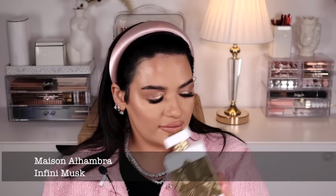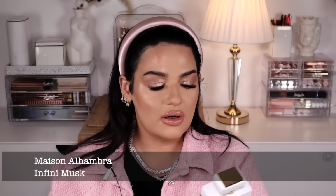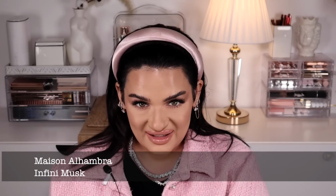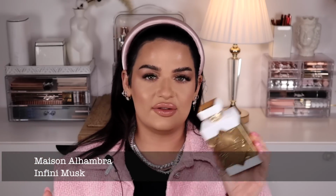Let's go through that whole line, okay? Next, I have Infini Mask. And this is, of course, the dupe for Mask Therapy. And points up for these bottles from the get-go, because they are actually even prettier than Initio's ones, which is crazy a little bit, isn't it? And even the caps are nice and not too plasticky.